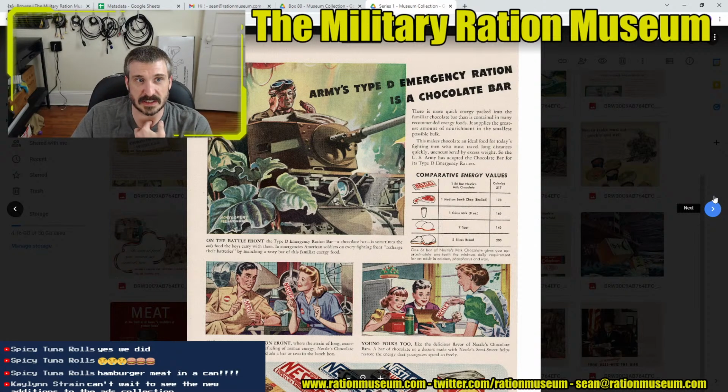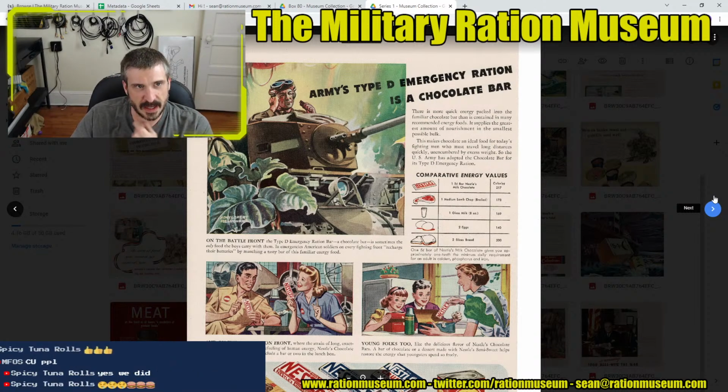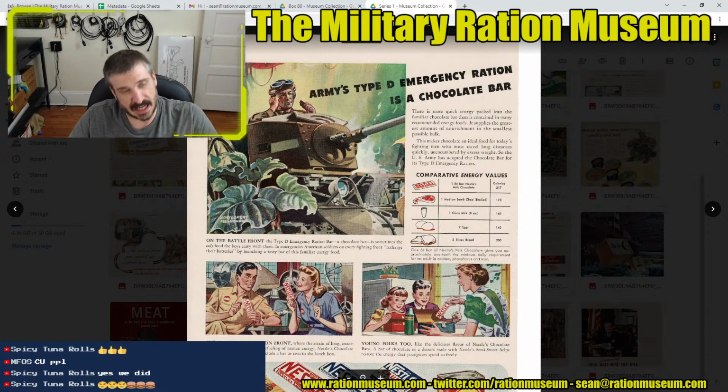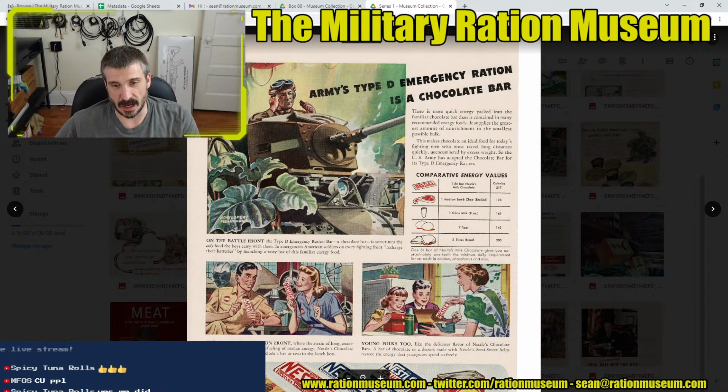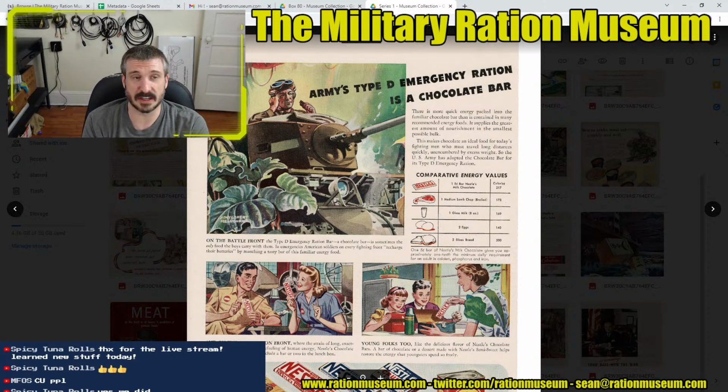Next week, I'm not certain what I'm going to be going for food-wise. I've got a handful of choices here at the house. I might actually go into the museum at some point this week and see what I got there, because I know I have a couple more larger things that I haven't gotten to try before. So we'll see what I can dig up.